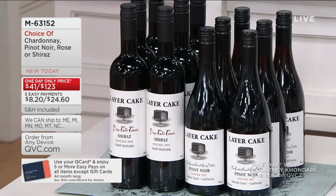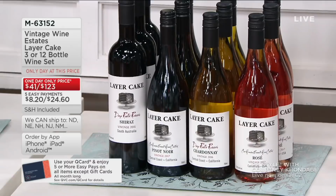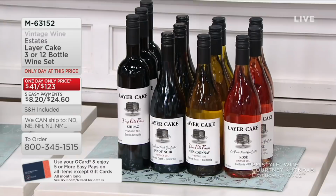And then if you go with the mixed, which has been our most popular choice all day, this is going to give you three of each of the four varietals. And you should know also that in this 12-bottle set, you're looking at about $10 per bottle. Delivered to your door. Delivered. Now, where do we deliver this?